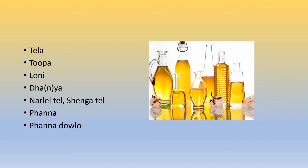Next, about frying. Tela is oil. Tupa is ghee or clarified butter. Loni is butter. Dhanya is yogurt.